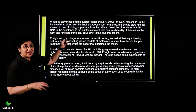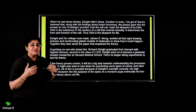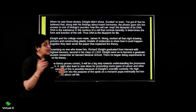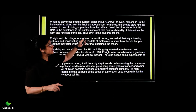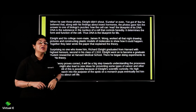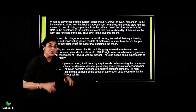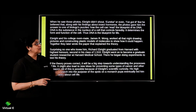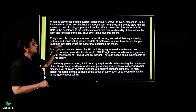So while he was looking at those photos, he did not feel that he needed to stop there. He said, this is taking me somewhere else. And where? He was getting findings about those insect hormones. Those photos gave him the answer to one of the puzzles of biology. And what was that? How the cell can read the blueprint of its DNA. Let's get to the next two lines and you'll understand further what is meant by the blueprint.